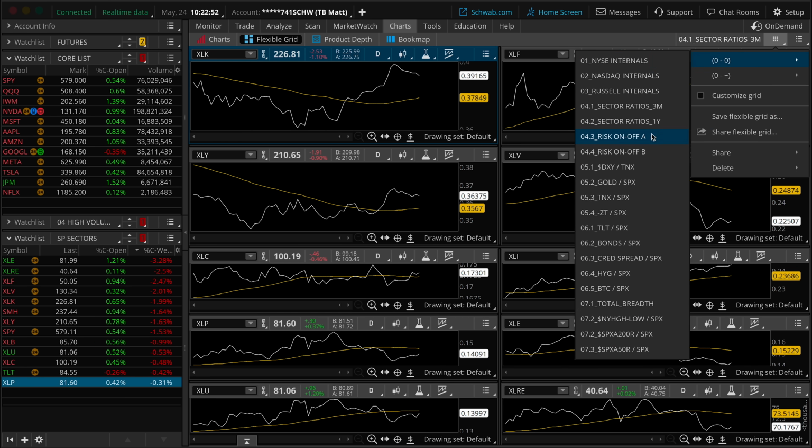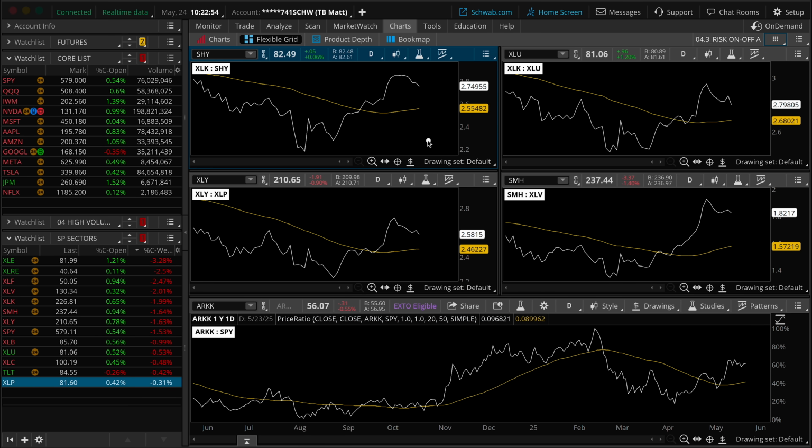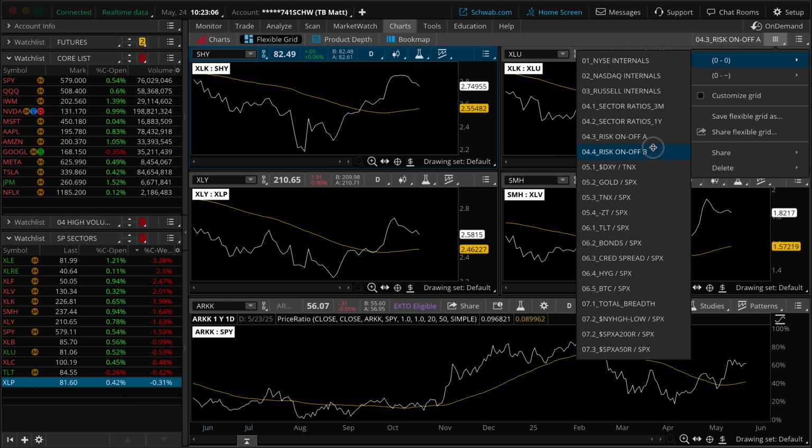If we take a look at some specialized ratios in here, you can see the same thing. Leans risk on, pulling back for a higher low, higher low, higher low. This all looks great to me. Let's jump into our B set.